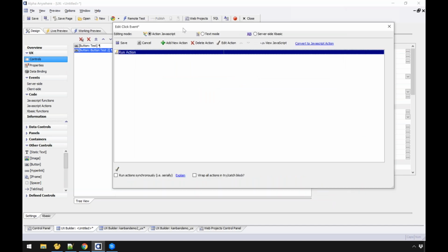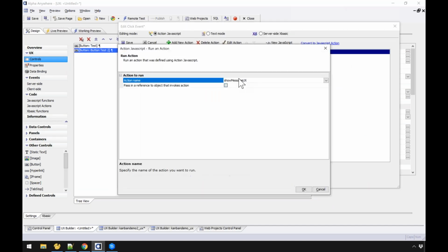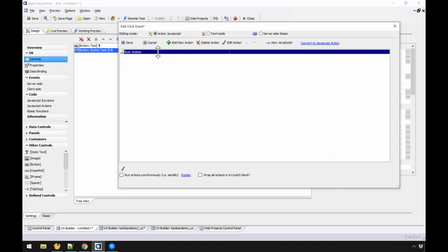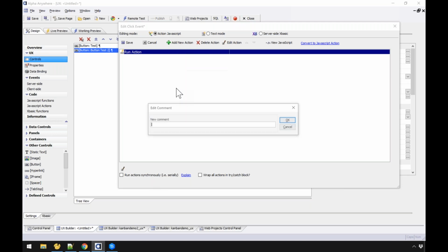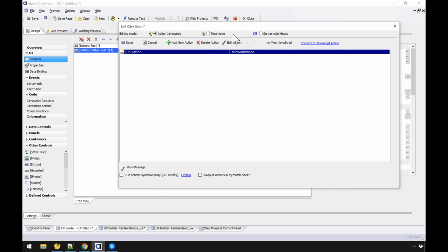The other discipline is that, again, when you open up here, you can go, oh, run action. And actually what you can do is I can say edit comment and say show message, and put the actual text so I know what it's doing there. So either one's equivalent. It's up to you on what you want to do, which is kind of cool.